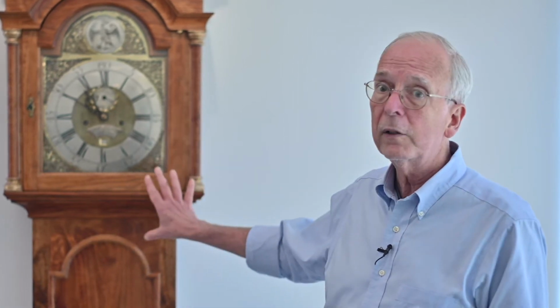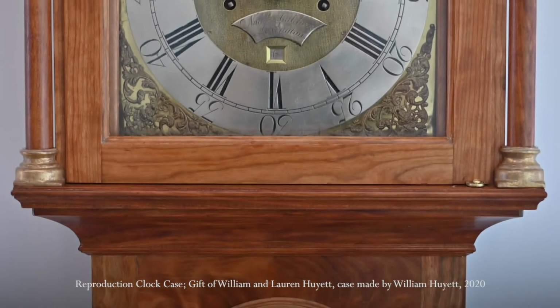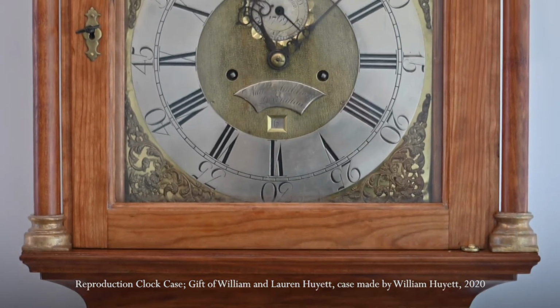And to get an appropriate case for it, Bill looked very closely at another example, with nearly identical movement and dial, and it was in a case much like this. Bill also looked closely at a couple of other examples of Mulligan's cases, just to get an idea of how a caseworker is going about his affairs in the 18th century. So this is really an outstanding recreation of a 1760s New England case.